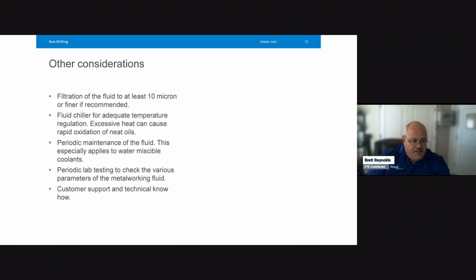Periodic maintenance. This not so much applies to neat oils, but more applies to water miscible coolants. Those need to make sure that the concentration is in the proper range that's recommended for the application. Also, there's different properties that we check on those fluids, such as pH range, and we also test for different levels of microorganisms to make sure that they aren't present in the fluid.